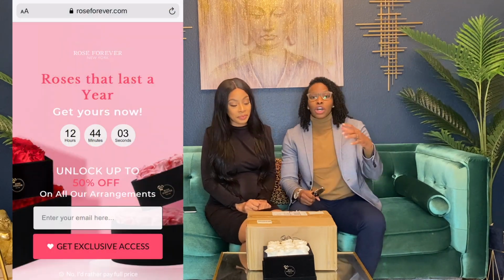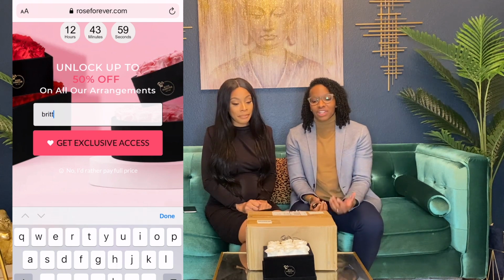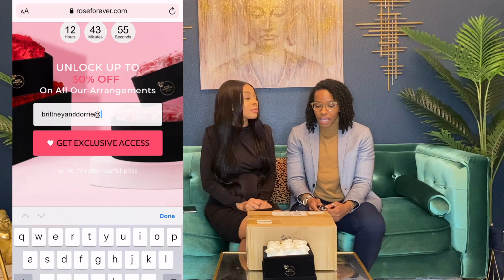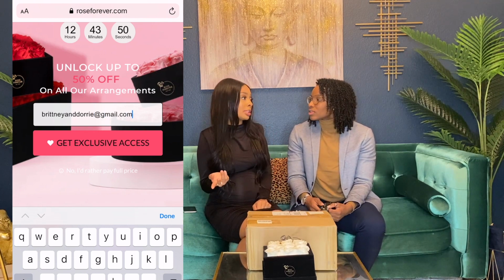We actually picked these out together. We went through the site. So first and foremost, I'm going to drop the site below for you guys to go look at Rose Forever and look at all of the different designs they have. We went with a different look this time. So definitely check out Rose Forever, their site. And they're always getting new collections all the time as well.